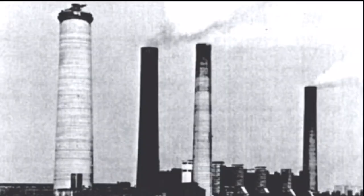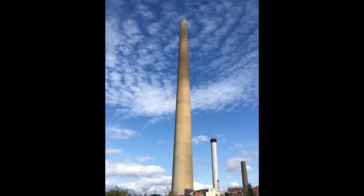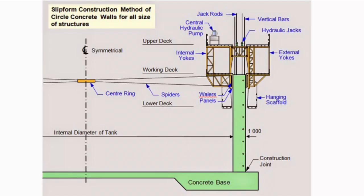Construction of the Superstack began in 1970 at a cost of $25 million and entered into full operation in 1972. The Superstack was built to disperse sulfur gases and other byproducts of the smelting process away from the city of Sudbury. Construction of the Superstack was an unparalleled engineering feat. There was no higher chimney in the world.